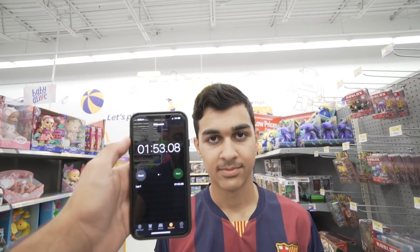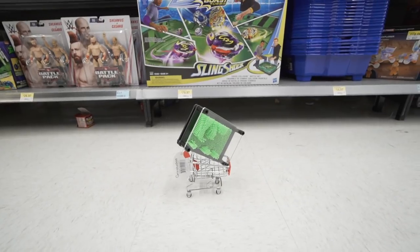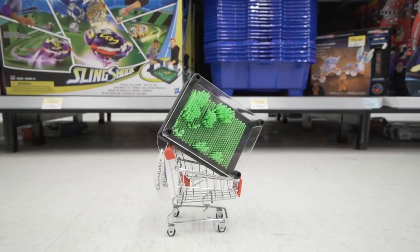All right, Scrubzah, so Junior made it back in time. He put this in the cart. Let's have a look at it. It looks like you want this little satisfying toy. Okay, not bad. All right, so I'll get that for him. It fits.